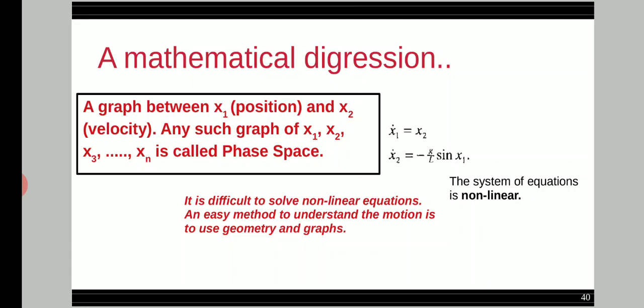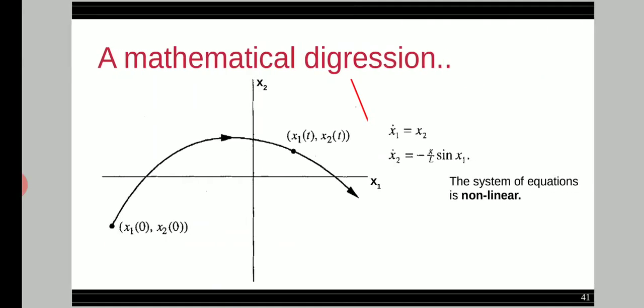Okay, and the dimension of the phase space is n, which gives you the number of variables. So for one-dimensional motion, the phase space here is two-dimensional because there are two variables, x1 and x2. So x1 and x2, x axis, y axis, and if we plot x1 as a function of time and x2 as a function of time, the state of the system is represented by x1, x2, and the state of the system changes with time, and it is called the phase space trajectory, which shows you the evolution of the system.